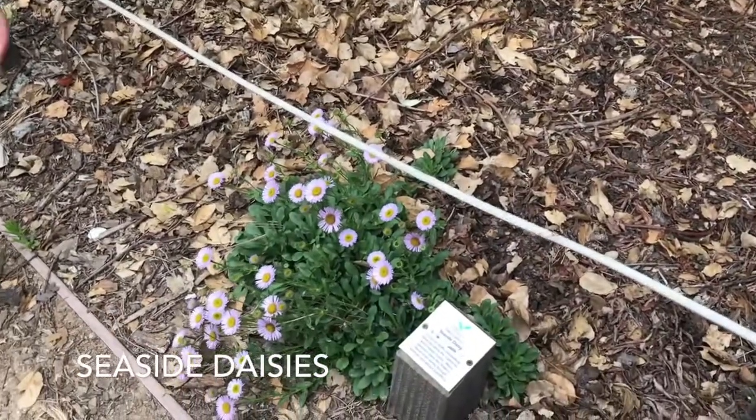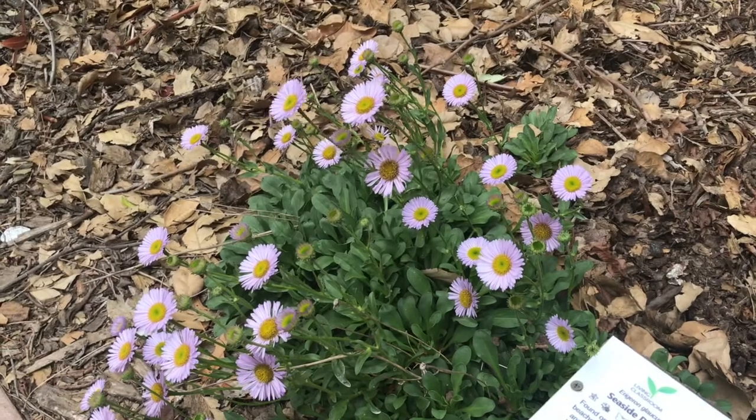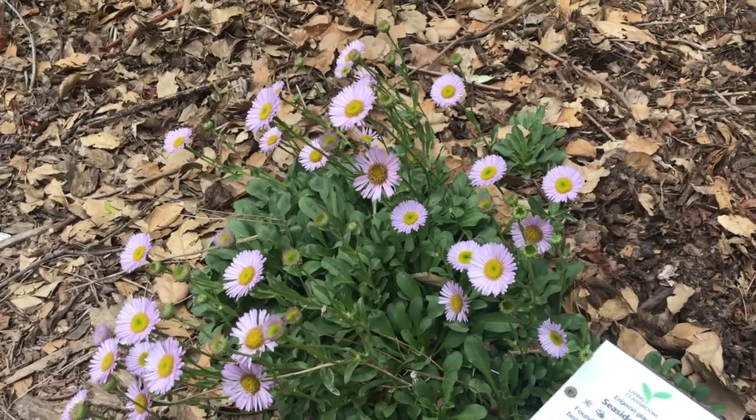Oh, little seaside daisies. Aren't these just the cutest? Little seaside daisies, and of course, wonderful for our butterflies during the spring and summer. So those are a fun one to plant.